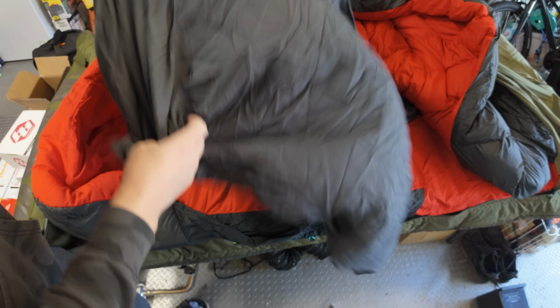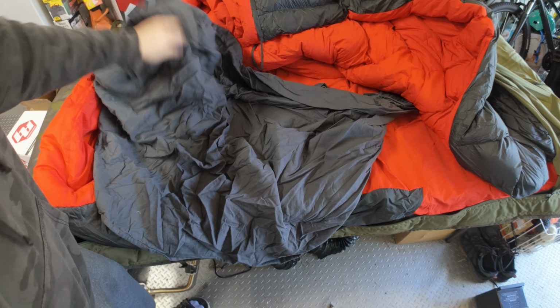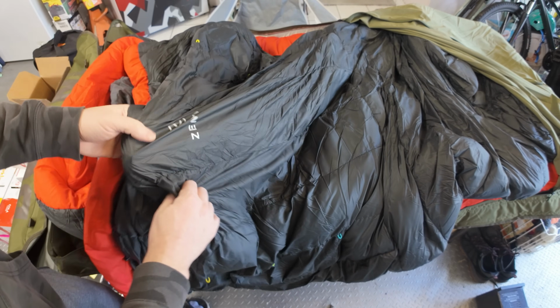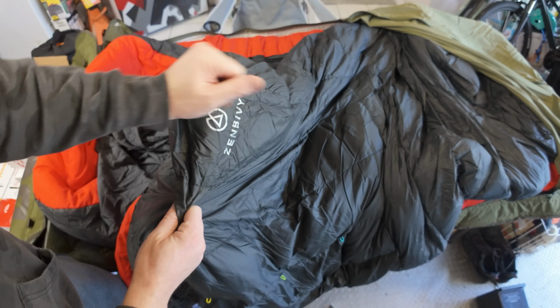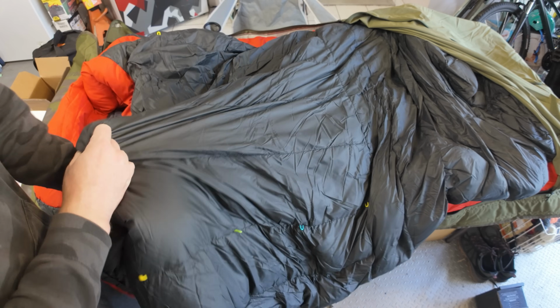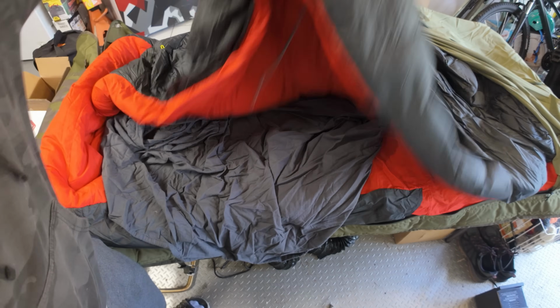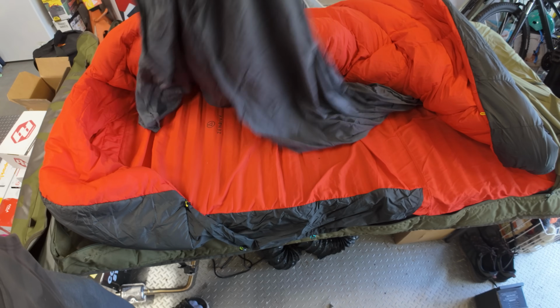This is a cotton sheet from Born Outdoors, different company. Oh, by the way, this one is made by Zenbivy. I've done a whole video on this sleep system, which I'll put up in the corner for you guys to check out if you want. This is awesome. I am in love with this sleep setup. And if it gets too warm, you can kind of regulate your temperature, peel it back. I've got the cotton sheet from Born Outdoors on the inside. I just open this up and I can sleep in it.